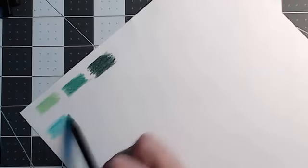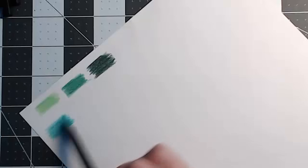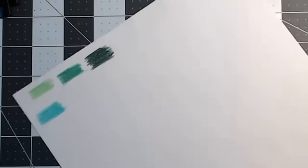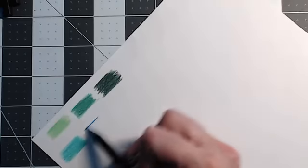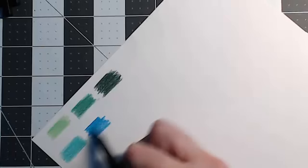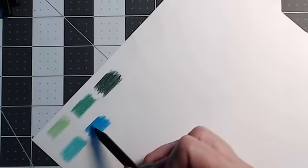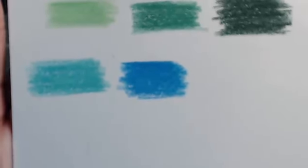Okay, this is the aqua color, which is awesome. It's a very nice, bright color aqua. Very nice. And then here's, I'd say, almost like a cobalt blue. Probably would use this color for water or sky. Very pretty.